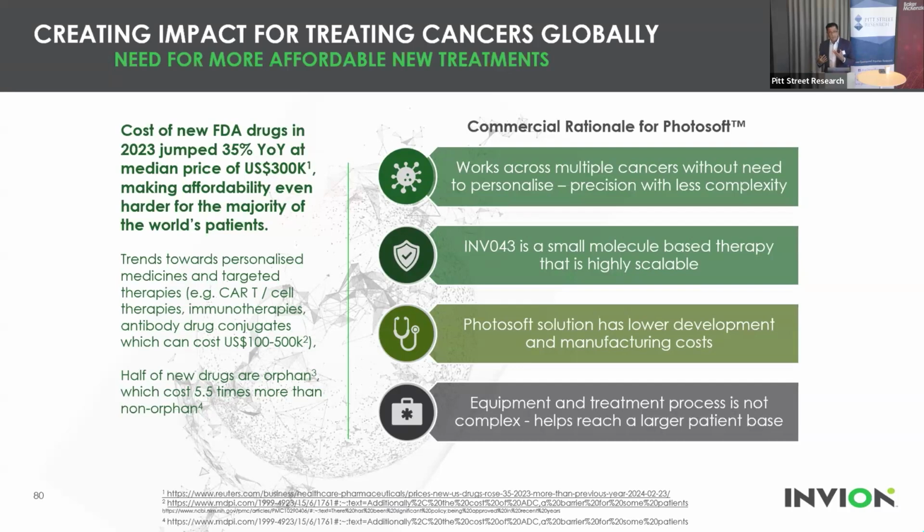The way we look at it, because our technology localizes on multiple cancers, irrespective of patient, we have a precision medicine that actually doesn't require personalization for every patient. That creates basically economies of scale. We're also a small molecule-based compound, so again, that can be scaled up. And our solution and our light is actually a very simple outcome. So we believe we can have a solution for patients that's going to cost a smaller amount than the $300,000 US dollars per treatment or per patient costs that are really coming into play in the new drugs out of the US.